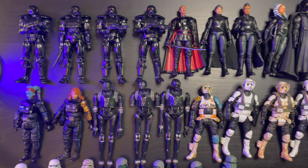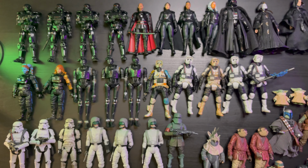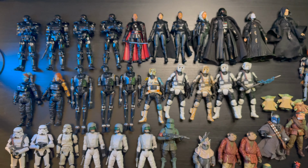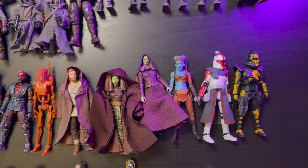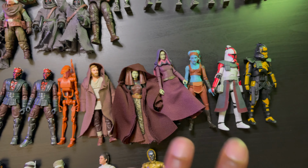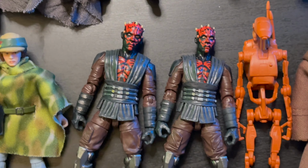My favorite part of my vintage collection is my Imperials. I have a total of, I think, almost 30. Not a lot. I should be building my Imperials more. We have a total of 4 IG-11 droids. We have the majority of the Walmart clone wave right here. Double Darth Mauls, because I wanted one for a custom, but I never got around to that.